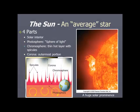So let's start off with our star, our sun. Really, it's just an average star. It's in the middle of its lifespan. Its only really important aspect in terms of us is that it's so close to us. Otherwise, it's just like any other star out there. There's millions of them. But being that it's close to us, it's the source of our energy, our light, and our heat.